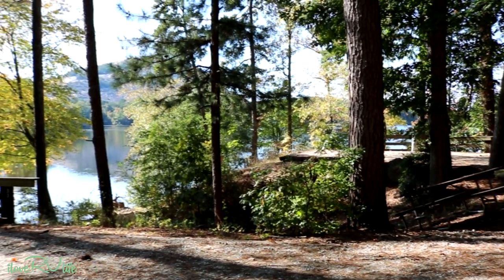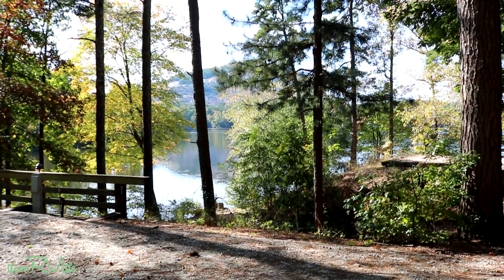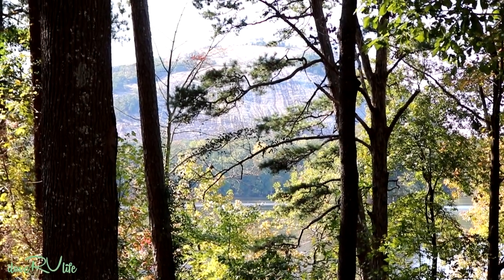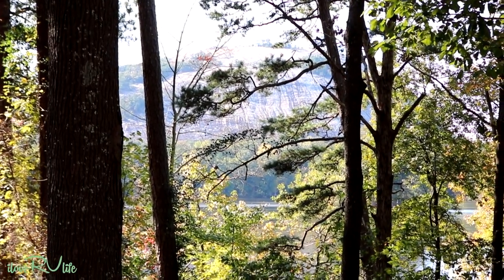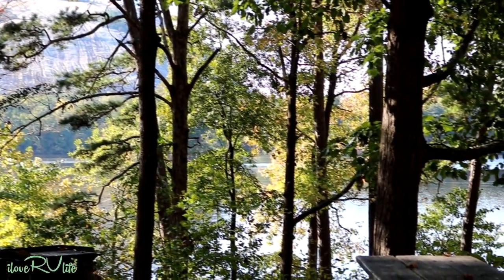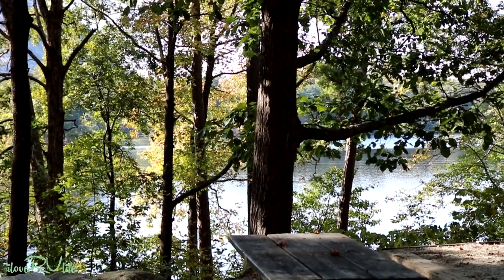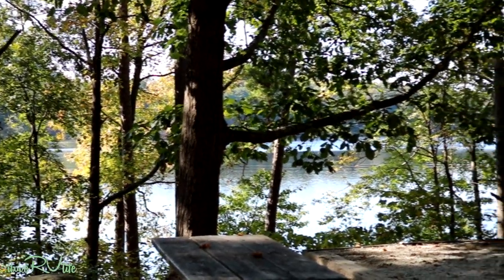But here's the view. Can you see it? There it is. There's Stone Mountain. Let's get a close-up from this spot. Yeah, there's your view. Isn't it beautiful? Looking through the trees at the lake and the mountain. It's just absolutely gorgeous. Section M, or Loop M, red section.